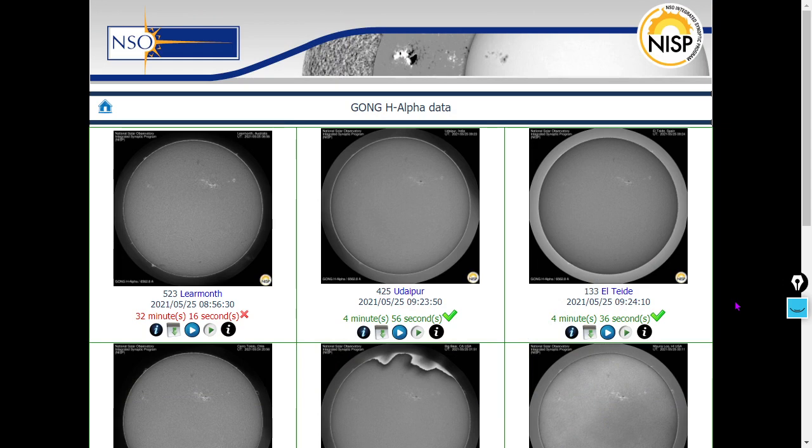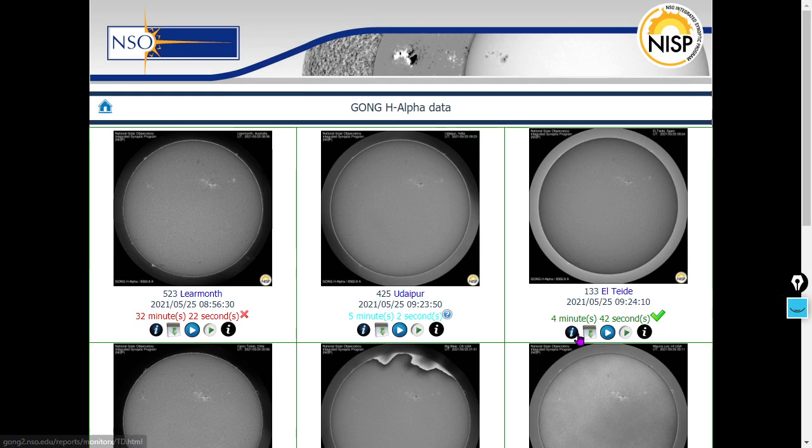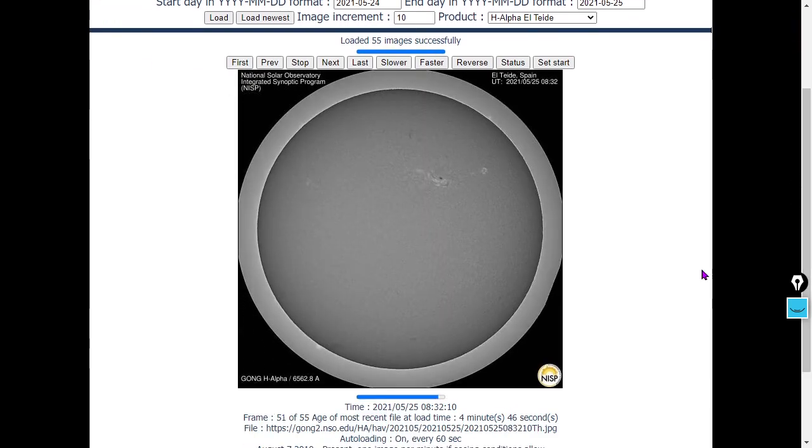Here come daily space weather bonus features. The latest hydrogen alpha imagery from the ground-based El Teide Spain Observatory. Looks like some clouds moving over their 6,562.8 angstrom telescope.